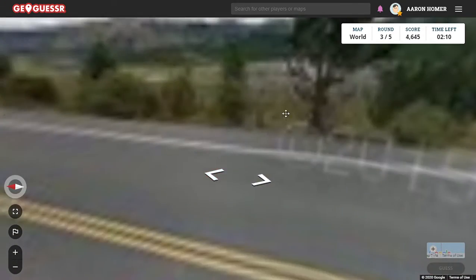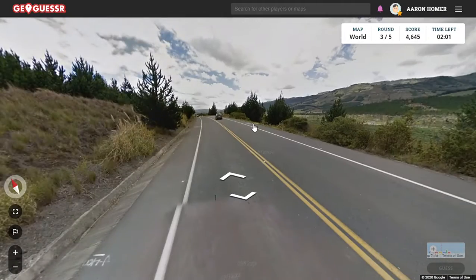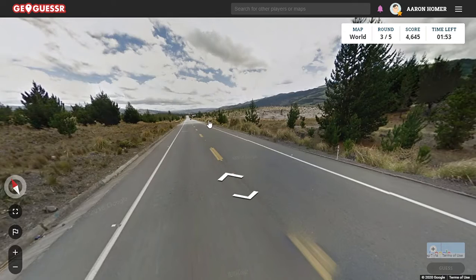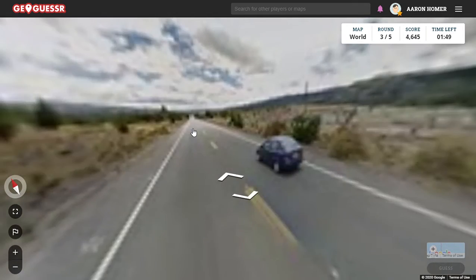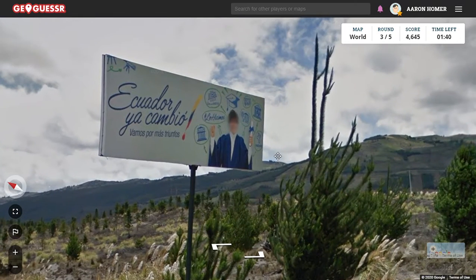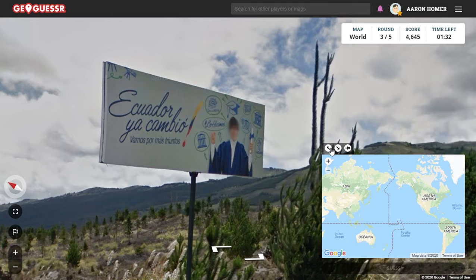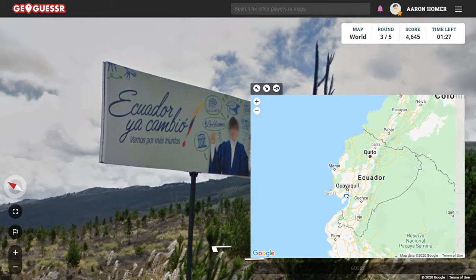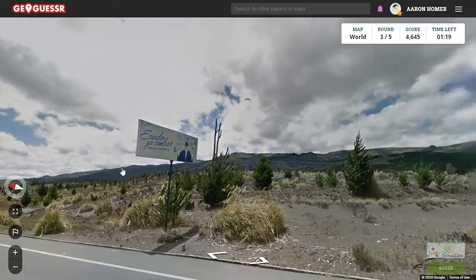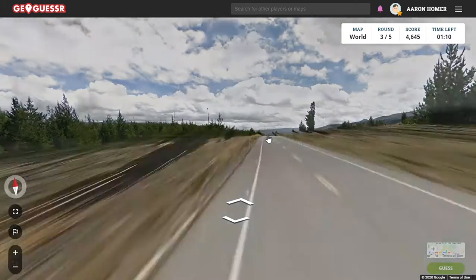Chunchi. I don't know what a chunchi is. I never heard of such a thing. But that is not English on there. And I can't see the sun. Ecuador ya cambió. Ecuador is changing. Well, Ecuador is kind of a small country, so not going to be too far off wherever we wind up. Fair play to Ecuador for having really nice roads.